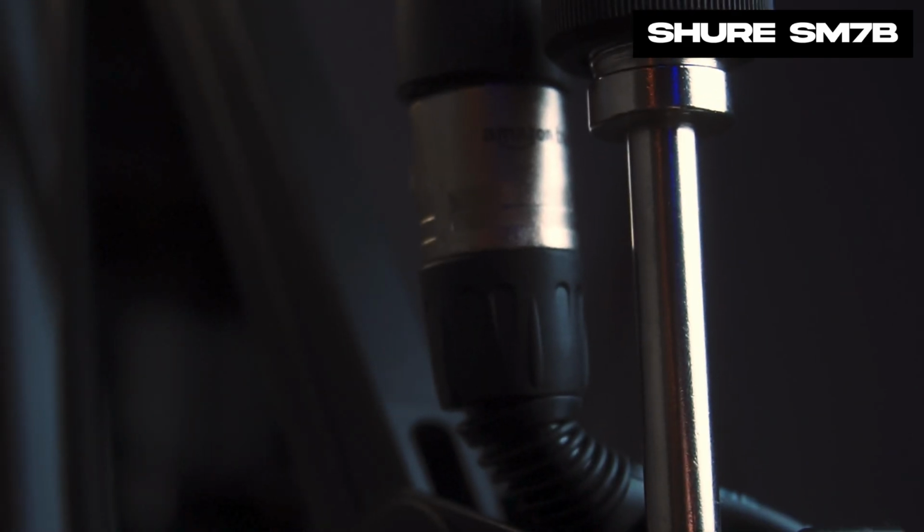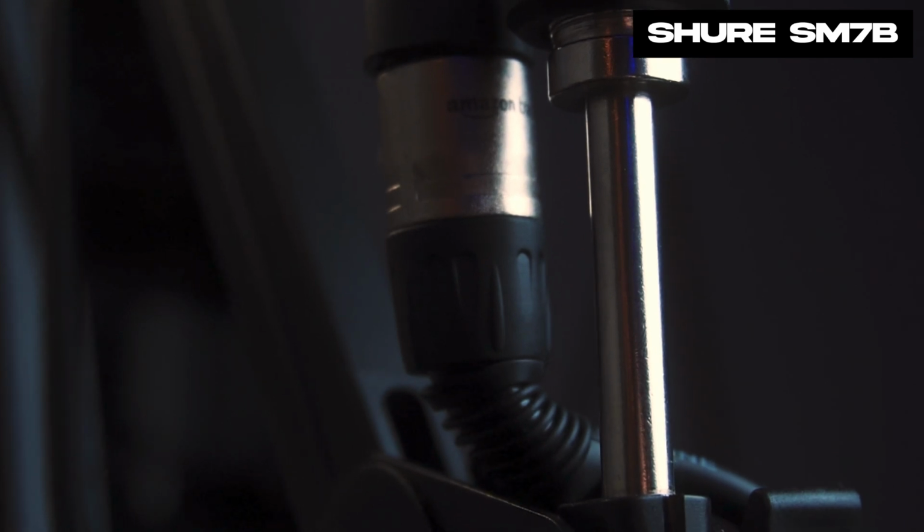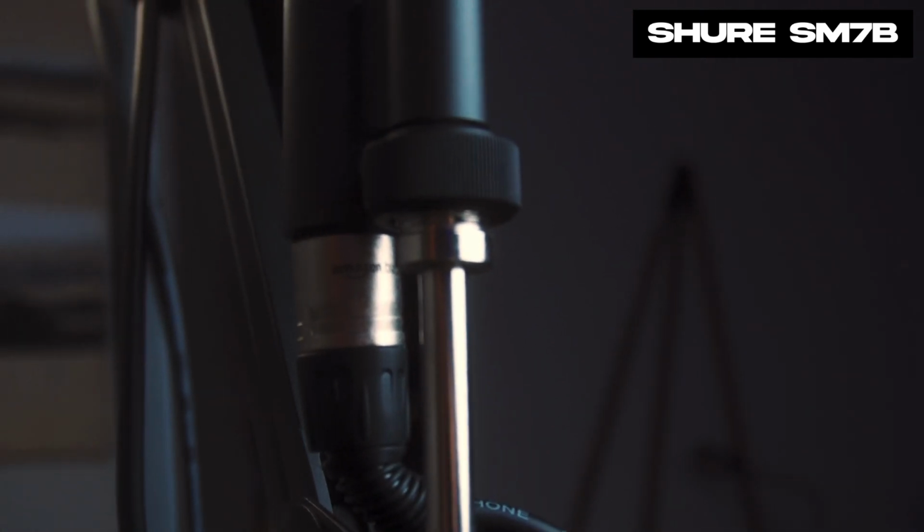And while we're on the subject of quirks, let's talk about the connector placement. This again might just be a personal gripe, but I find that the connector for the SM7B is in a really inconvenient spot. Every time I go to unplug my XLR cable, I'm in fear that I'm going to accidentally twist it or damage it in the wrong way. Again, not a deal breaker in my book, but definitely something to keep in mind, especially if you're really nitpicky like me.